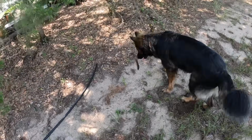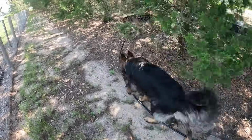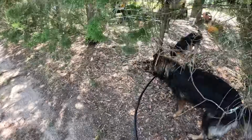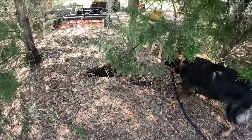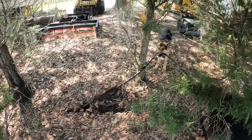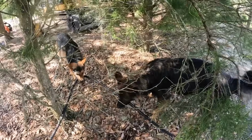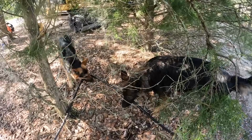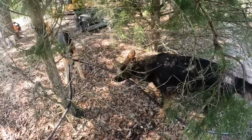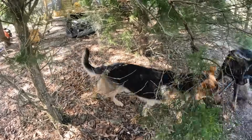Yeah, you helping, Gino? Yeah, Chef's pulling it out of the ground. Yeah, get it, buddy. Oh, yeah. Both pulling in different directions. I don't think you're getting anywhere, guys.